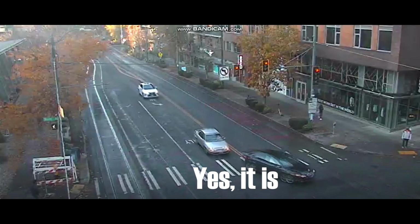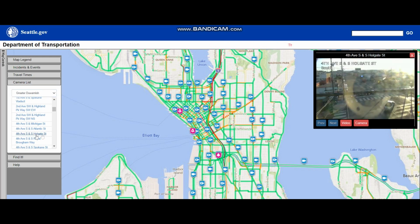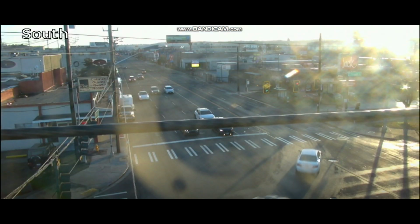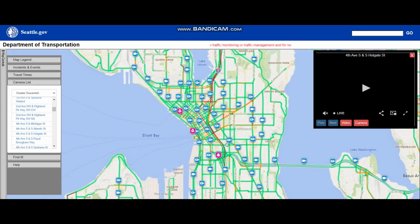And now for some Sounder train cameras. Lately, this camera has not been looking at the tracks at all, but 4th and Holgate is a great one to look at a crossing. But unfortunately, it's been angled pretty much everywhere except for the tracks for like the last 2 months. So that one's kind of, eh.